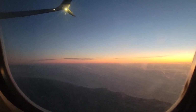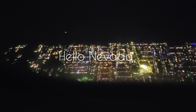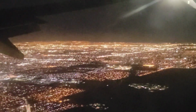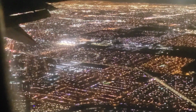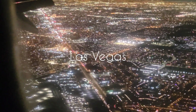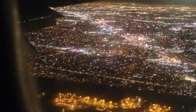Hey, here's the sunset in San Francisco. Now we are approaching Vegas. Hello, Nevada. It's pitch dark. Wow, it's bright now. We are close to Vegas. You see the main strip down there? And this is going to be a tremendous virtual walk show.